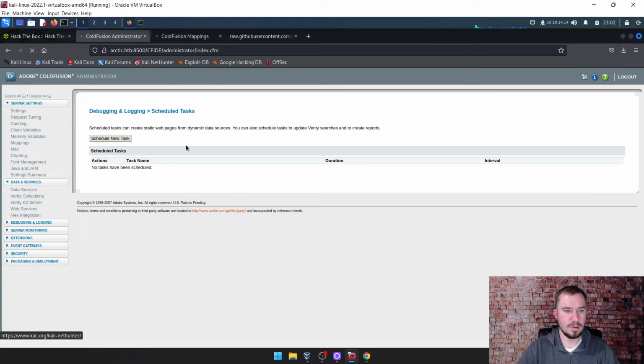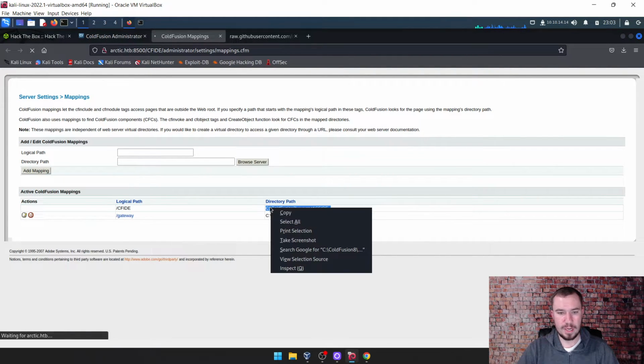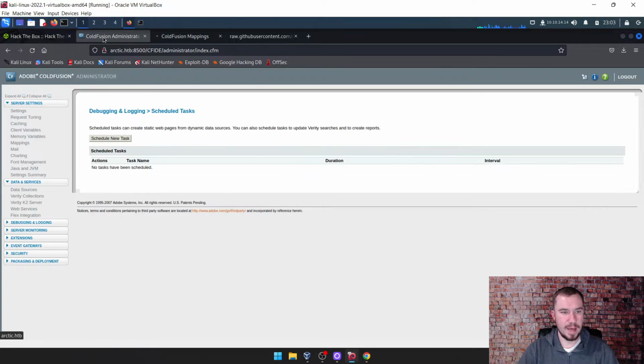Now, if we go back to our tasks, we need to schedule a new task, which once again is going to take a little bit. In the meantime, this pulls up the mappings. The CFIDE, if you remember from when we were doing our enumeration, is what's being hosted right now on port 8500. So if we're able to put a file in this folder, then we should be able to navigate to that file and trigger a shell. That's going to be our goal. So we need to copy that directory path.